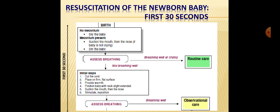In routine care, at first, provide warmth, suction mouth and nose if necessary, cut the cord in 1 to 3 minutes, keep the baby with the mother, and initial breastfeeding. And in observational care, at first, provide warmth, observe breathing and temperature, watch for complications, and refer if so. The complications are convulsion, coma, poor feeding, lethargy, respiratory distress, etc. And then initial breastfeeding if well.